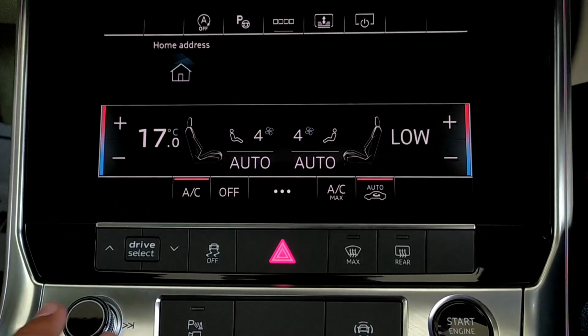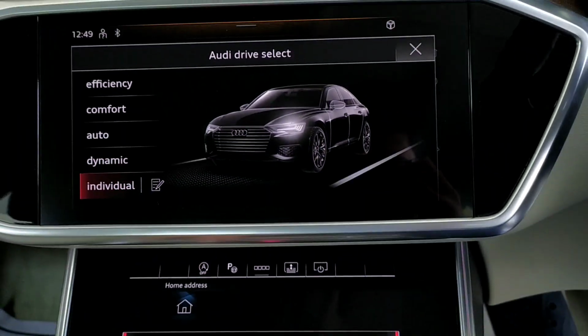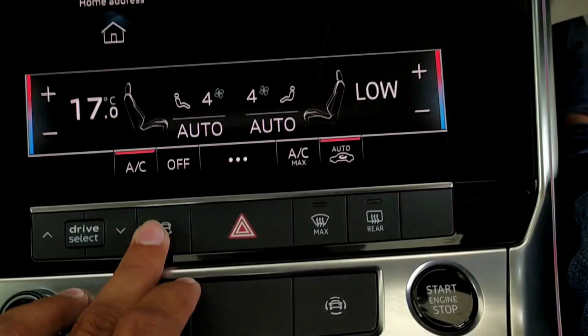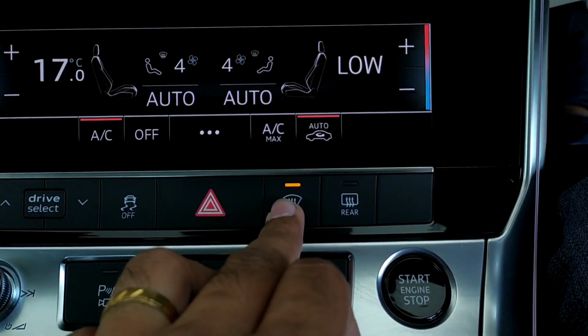And this is the drive select button, and it gets 5 driving modes. And this is to turn off the electronic stability program and traction control. This is the hazard light button, and this is for the front defogger, and this is for the rear defogger.